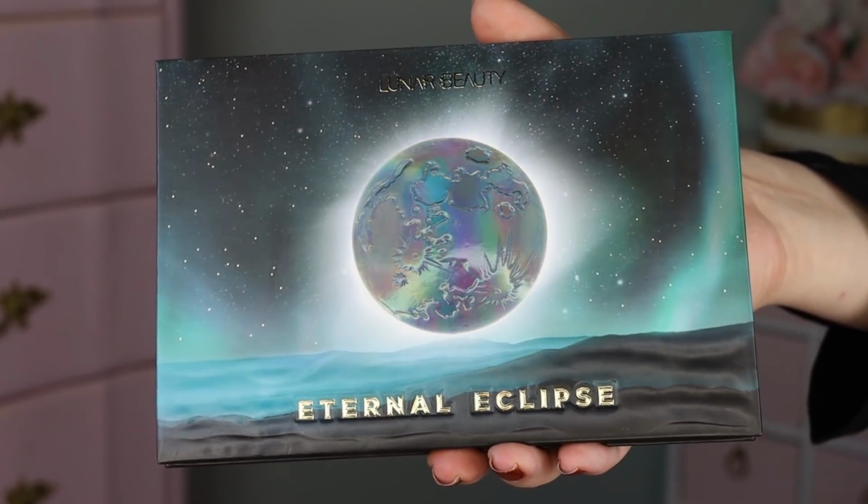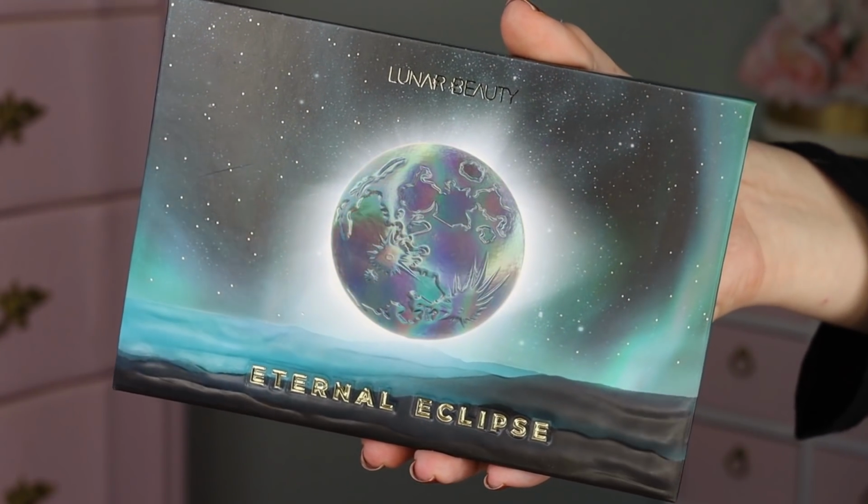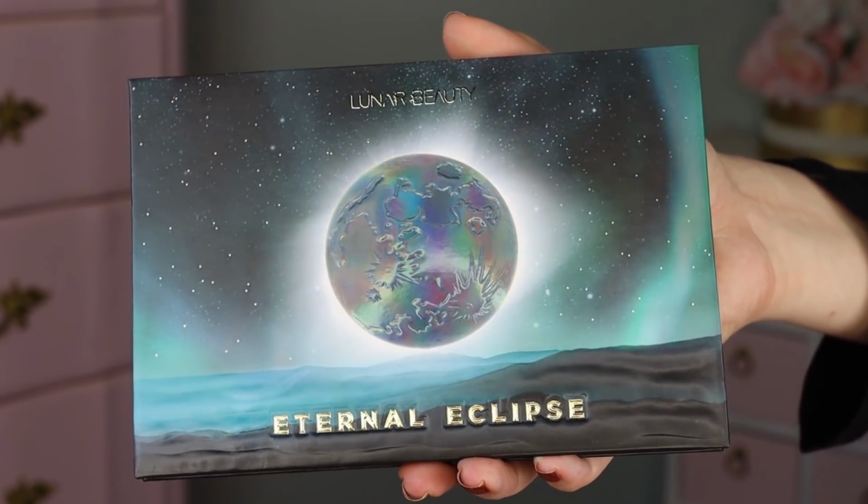I also pulled out my other things that I have from Lunar Beauty. I've got their blush palette, highlight, I've got a lip gloss, and I figured we could do like a full face of Lunar Beauty, at least of all the products they sell thus far. And I feel like we need a moment to just admire how beautiful this packaging is. I can't get over it. I just want to like have a full display of only Lunar Beauty products.